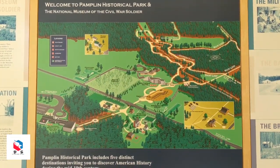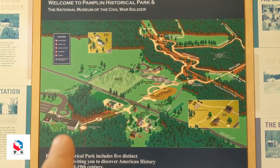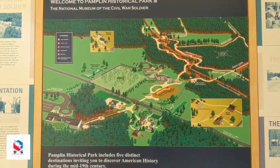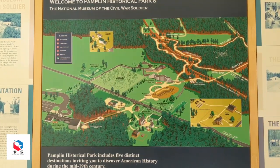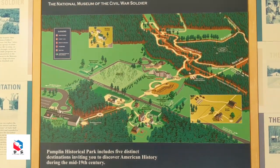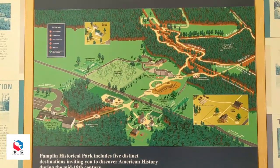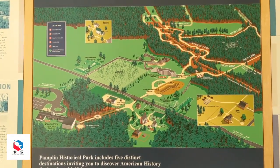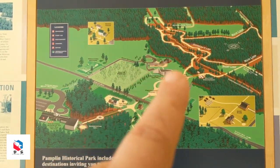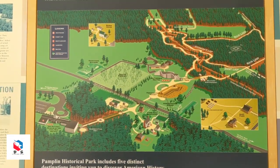All right, so this is a map of the property. We are starting here at the National Museum of the Civil War Soldier, and once we go through the inside part of the museum, we're going to make our way to the Tudor Plantation, which is exactly what it looked like back in the 1800s. And then we have all the earthworks. The earthworks right here are the exact earthworks from the battle.